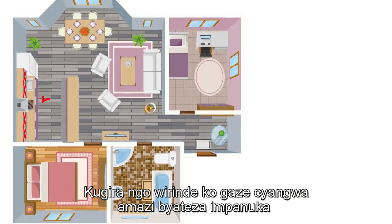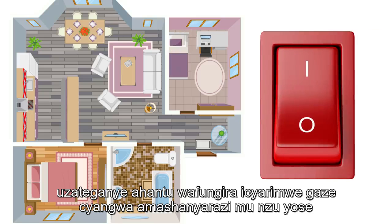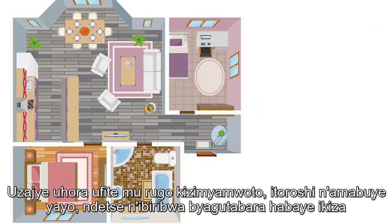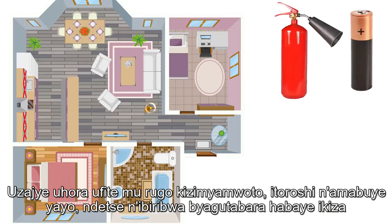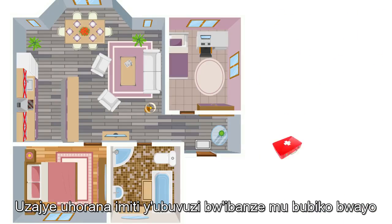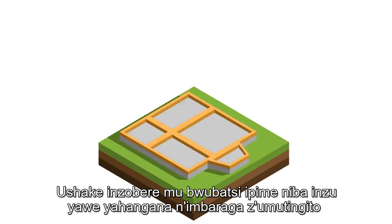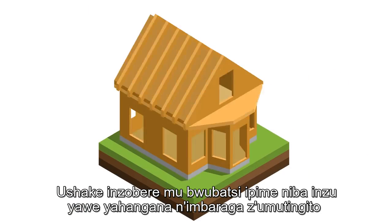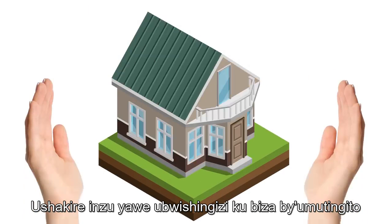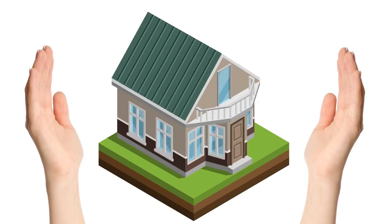To prevent gas and water leaks, get an automatic shutoff device or a main switch so that you can quickly kill the gas and power in the entire house. Keep extra fire extinguishers, batteries, flashlights, and emergency food supplies in your home. Always store necessary medicines in your medicine cabinet. Have an expert test your house's foundation so it won't slip during an earthquake. Get earthquake insurance for your home. This will really help you out after a disaster.